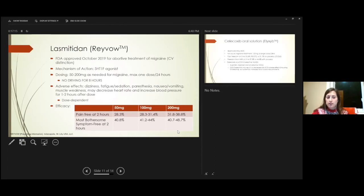And most of these adverse effects were what's known as dose dependent. So a lower dose would have more mild side effects, and more side effects are seen as you increase the dose. We did see good efficacy here. At the highest dose, almost 40% of patients were pain-free at 2 hours, and at the lowest dose, about 30% of patients, and about 40%, maybe up to 50% at that highest dose, were free from their most bothersome symptom at that 2-hour time point.